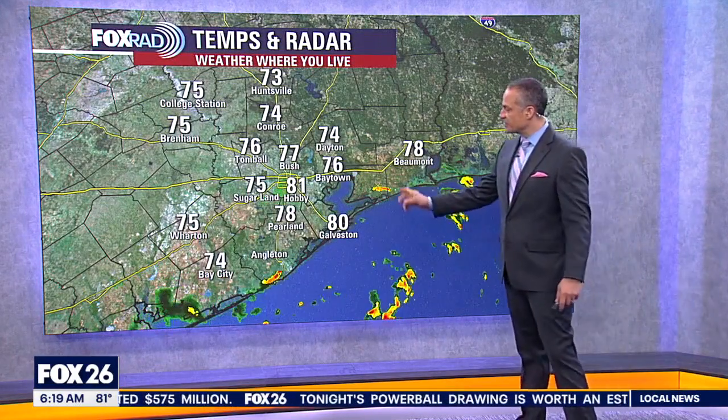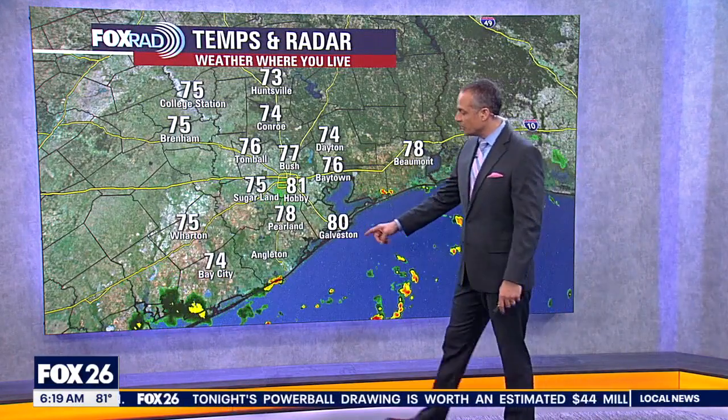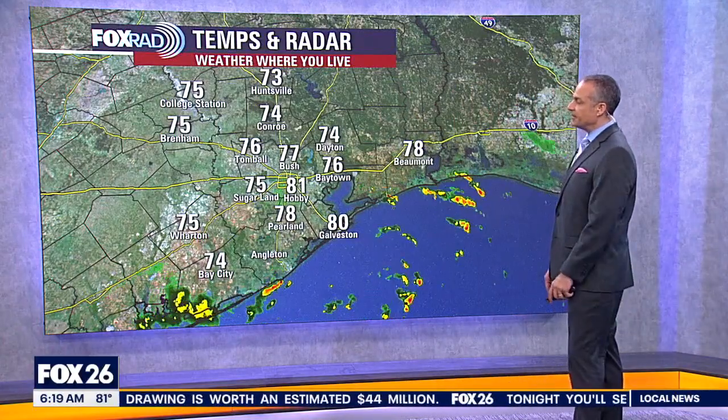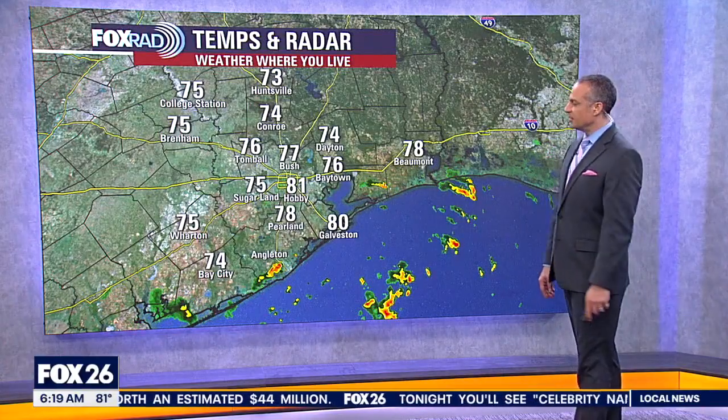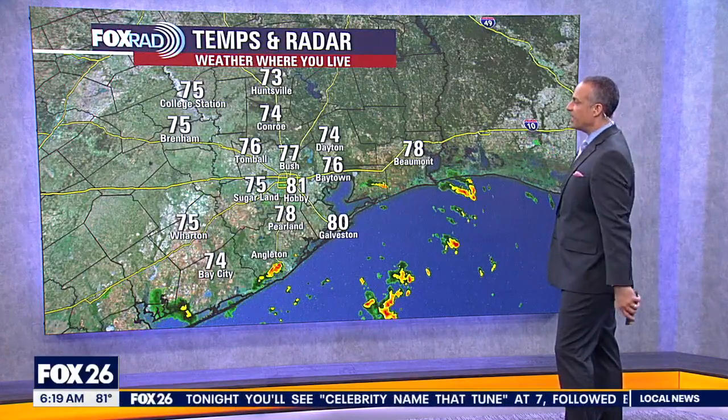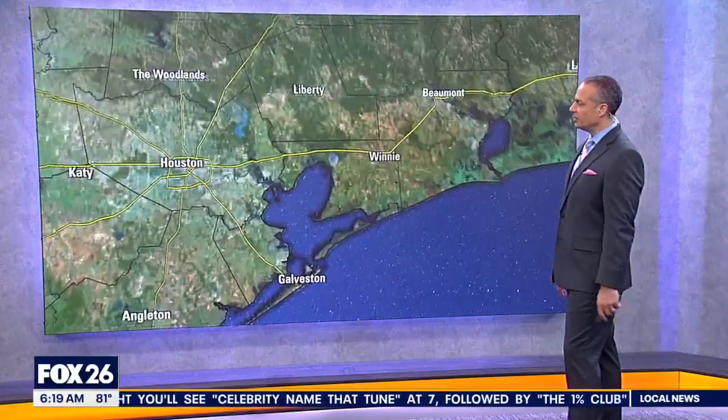Current temperature for Galveston is 80. We were down to 79 earlier. We got a nice little downpour there just off to the south of Angleton, and that may hold together to make it past the Angleton Lake Jackson area before very long. Some temps on the map as low as 73 in Huntsville.